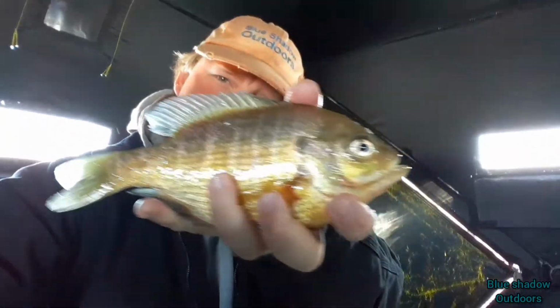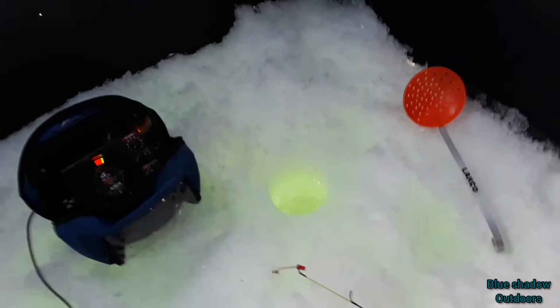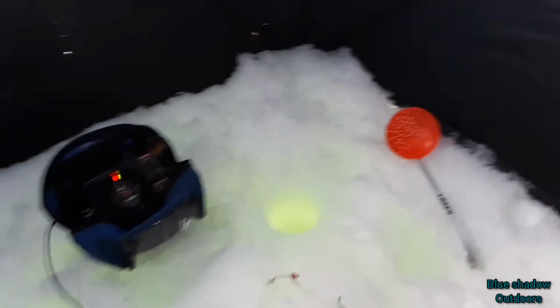really seem to want to bite. But there's another one. Let's get him back. Here goes this 8.5-incher. Back down the hole. About 2 feet of ice. He's got to find his way all the way back down that hole because there's about 2 feet of ice.